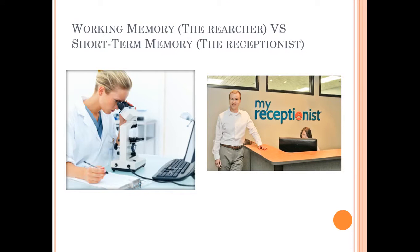An easy way to think about it, or the way I think about it, is that my short term memory is like my receptionist. The receptionist in my brain gets information, goes over it, maybe types it up, and then files it over into long term memory. But my working memory is just working. They are just doing the analysis. And if they don't give the analysis over to the receptionist, then the receptionist never puts it into long term memory.